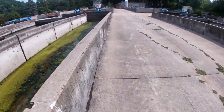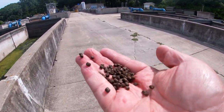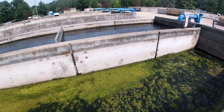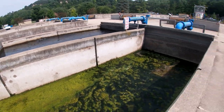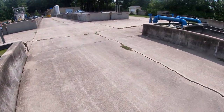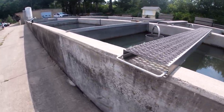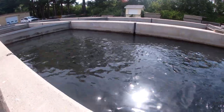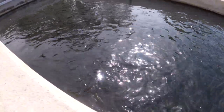Oh yeah, let's go take a look over here. This is what we got over here. I got a little bit more trout pellets left, so I'll cast them over here. Whew. Look at that, beautiful, beautiful. We got some more small ones. Oh, these are even smaller. They're so cute. These are about 3-4 inch fingerlings.